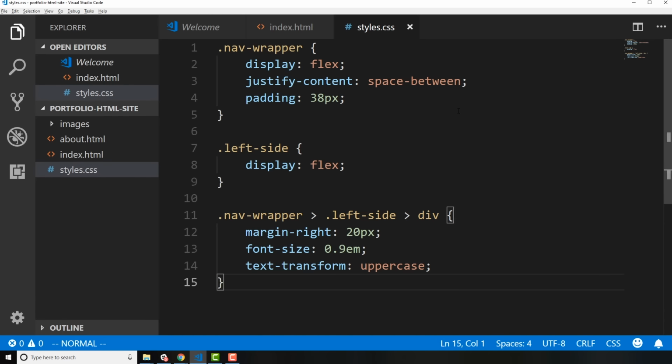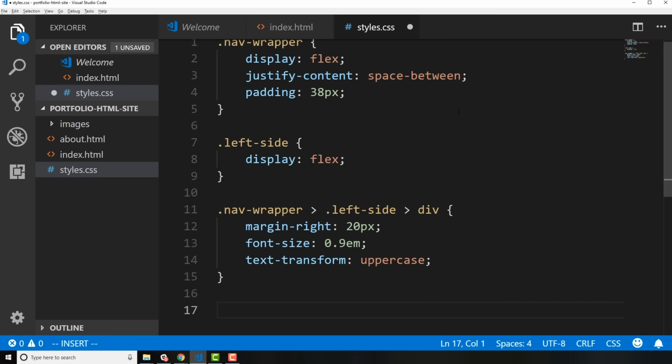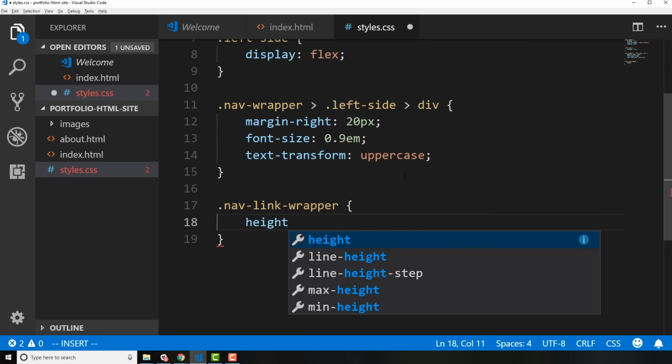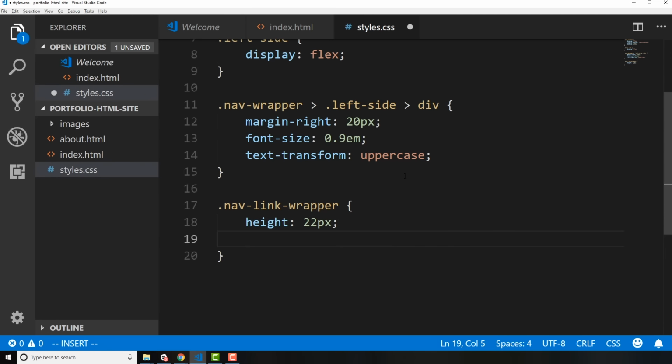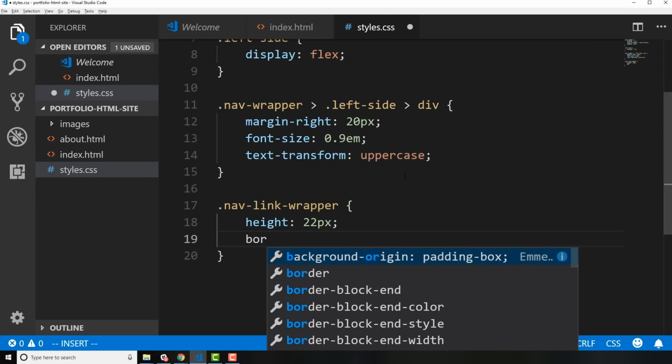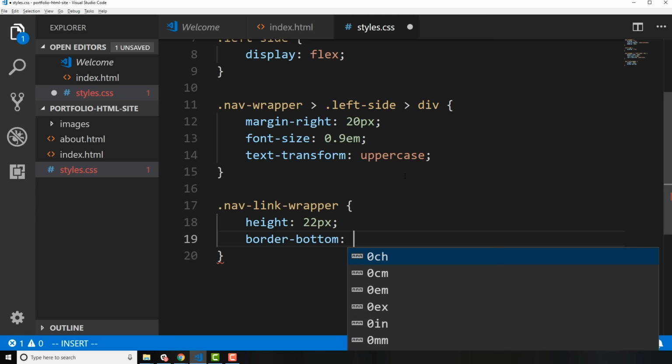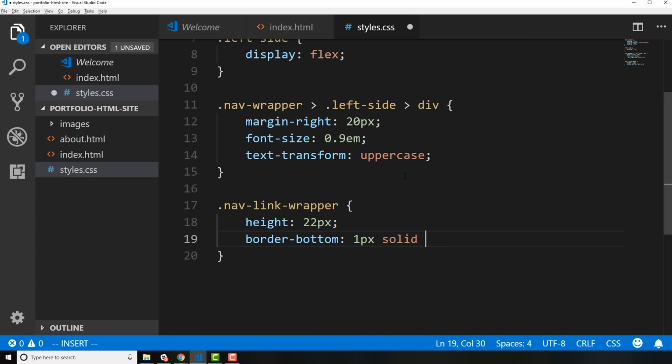Now inside of the left side we have that little nav link wrapper. So let's add some styles there. So I'm going to say dot nav link wrapper. I am going to add a height of 22 pixels. Then I'm going to do something that may look a little weird, but I'm going to explain it in a second. I'm going to add a border bottom here that is 1 pixel, solid, but then it's transparent. So in other words, you're not actually going to see it. And the reason for that is going to be made apparent in a minute. And then we're going to also see how animations work in CSS.